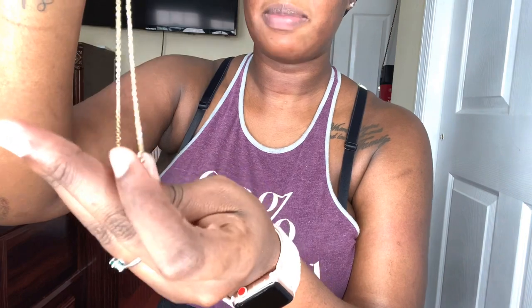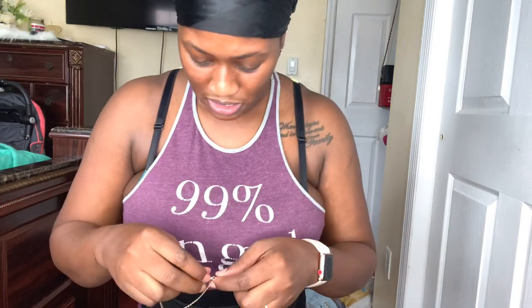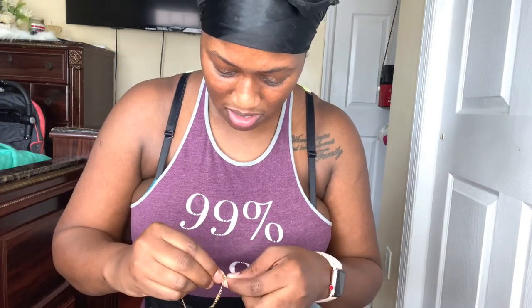I want to open this so you guys can see it. Your girl is extra. I have to put it on. So cute. Oh my god, this is so cute. Look at that. Super cute.